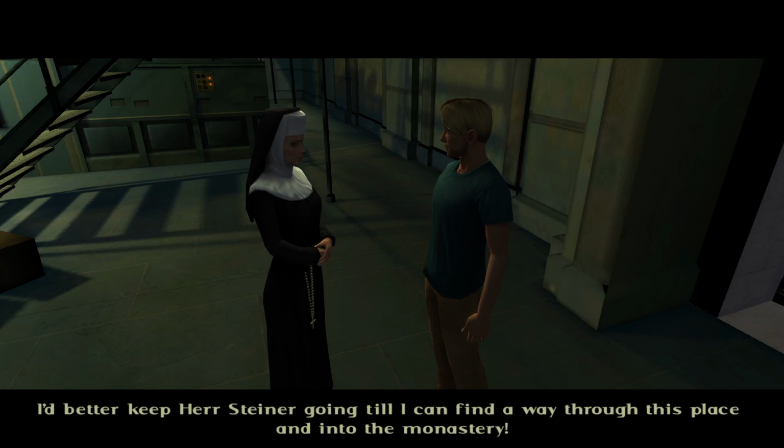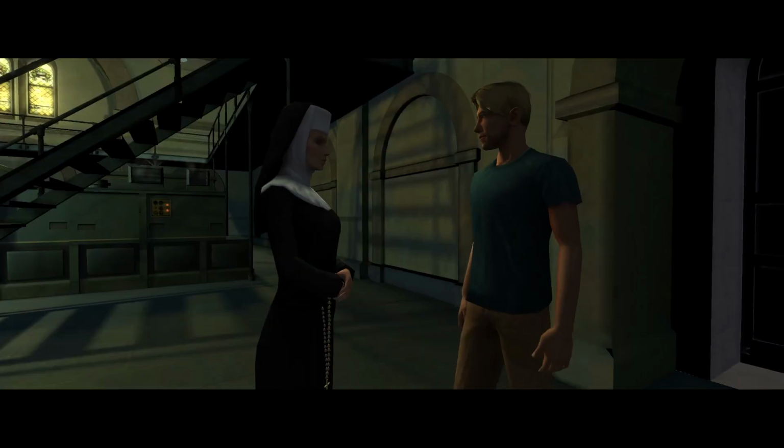I better keep Herr Steiner going till I can find a way through this place and into the monastery. Well, that is the plan.